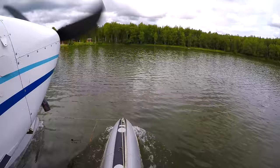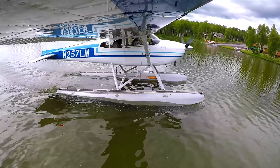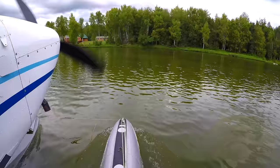It's going to be firewall power. Stick full back, then everything in. Two notches of flaps on takeoff. Wait till we get that second rise. That second rise, just slowly release the pressure and let it come down. It'll kind of get to a balance point. We're not doing anything until we get to about 60. And at 60, we'll get it off the water. We'll roll the float. We'll just roll it.